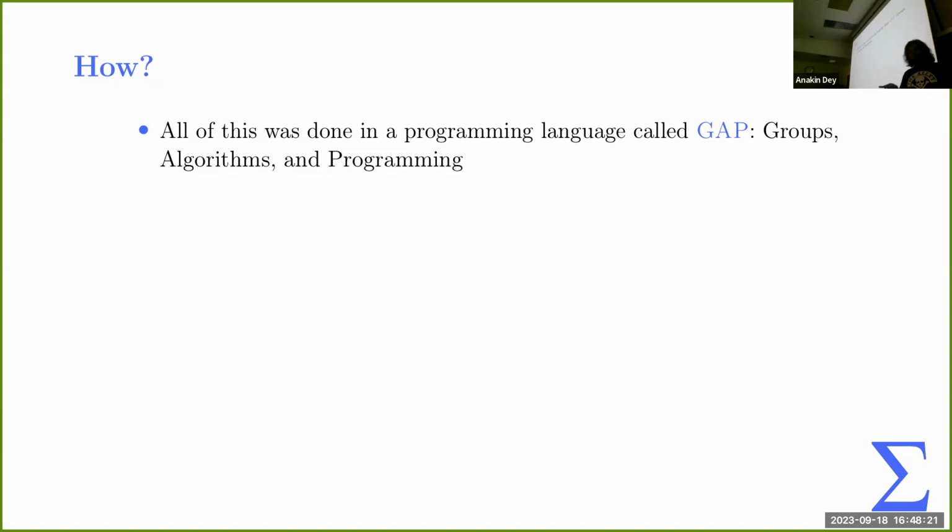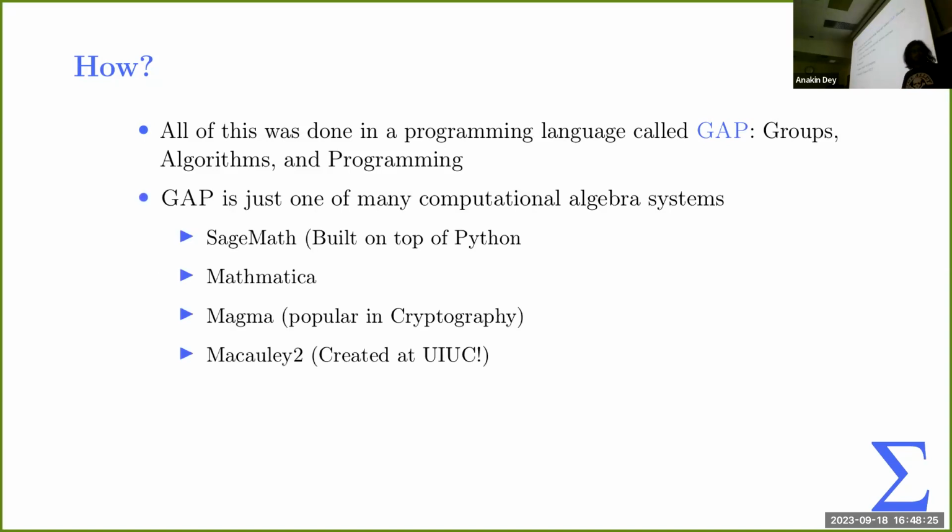We did this in a programming language called GAP. It stands for Groups, Algorithms, and Programming. But that's just one of many computational algebra systems. There's SageMath, which is built on top of Python. There's Mathematica, which some of you may have heard of. There's Magma, which is really popular in the cryptography world and was recently used to break some of the promising schemes for post-quantum encryption. And then there's Macaulay 2, which was created by a former professor here, Daniel Grayson, at the University of Illinois.